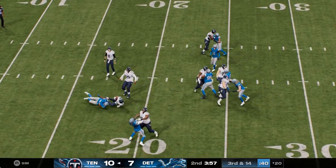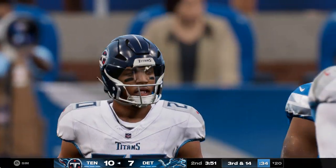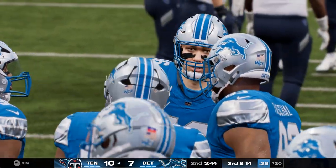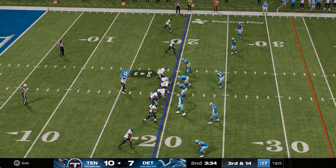Out of the gun to give to Pollard. And he is met in his tracks behind the line of scrimmage. It's a loss of four. Now third down. The running lanes have definitely not been there for him here in the first half, and I don't think it's all been his fault. His offensive line hasn't given him much space. A loss results there.